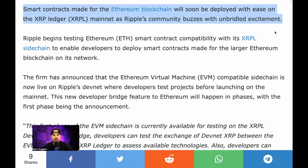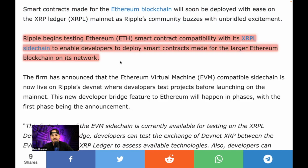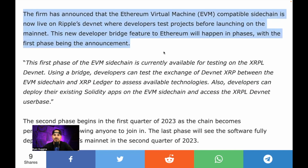Smart contracts made for the Ethereum blockchain will soon be deployed with ease on the XRP Ledger mainnet as Ripple's community buzzes with unbridled excitement. Ripple begins testing Ethereum smart contract compatibility with the XRPL sidechain to enable developers to deploy smart contracts made for the larger Ethereum blockchain on its network. The firm has announced that the Ethereum virtual machine compatible sidechain is now live on Ripple's DevNet, where developers test projects before launching on the mainnet.